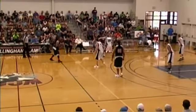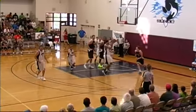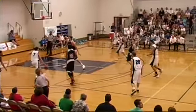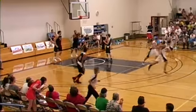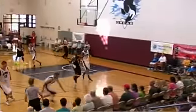Ball inbounds. Scott going to step back, crank up a three. That one won't go. Jeremy Green gets the rebound. 2.5 left to go. Jared to Hafford. Drives. Leaves it for Jacob. Off glass with a right hand. It's up and good.